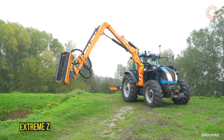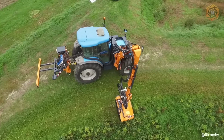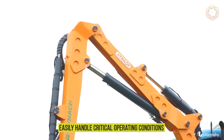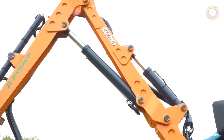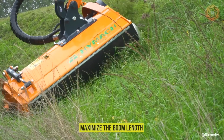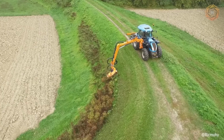Extreme Z is characterized by a pivot joint articulating the first arm, which significantly increases the positioning capabilities of the arm and therefore the mower head, allowing you to easily handle critical operating conditions. The Extreme Z makes it easier to work on narrow roads without cluttering the roadway, as well as mow terrain, being able to stay close to the edge of the road and maximize the boom length. In the closed position, the machine remains more compact, making it easier to move and maneuver on the road.